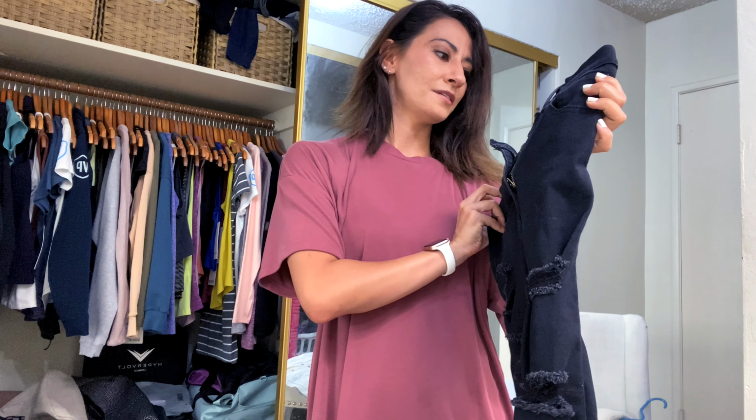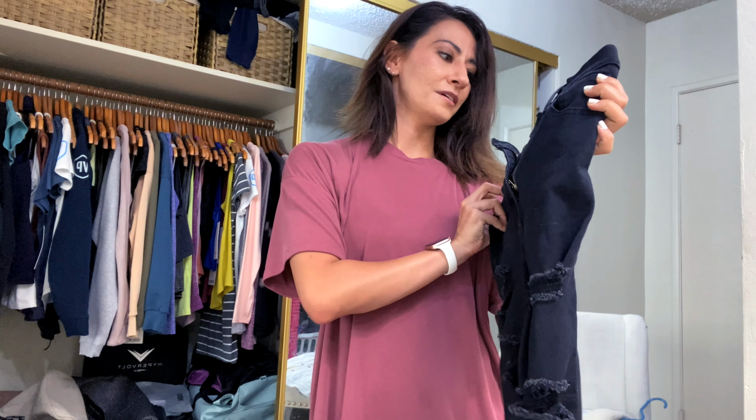Levi as well. These are the Mile High Super Skinny, and these I got in a 25. So these I love. I'm short, and it's also hard for me to get jeans because I think I kind of have big thighs. Yeah, these are the ones I always wear, and I only have it in one color because, again, I only wear workout clothes, so. These I love. 10 out of 10. So, we'll see. These are gonna try on. And I'll see if I can link them to you.